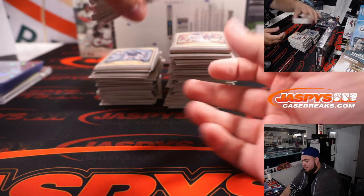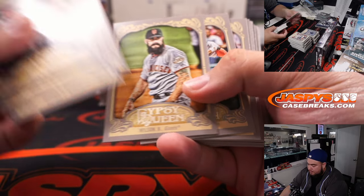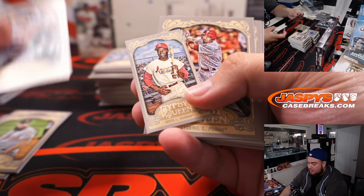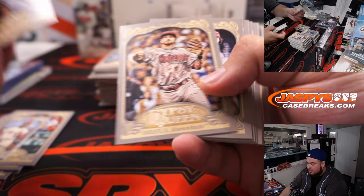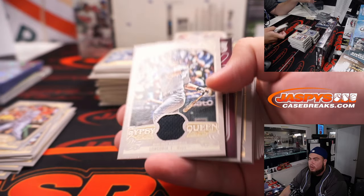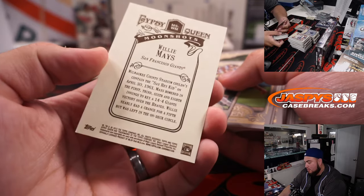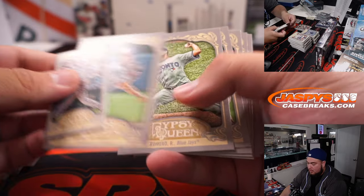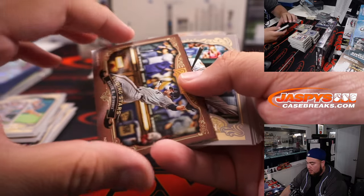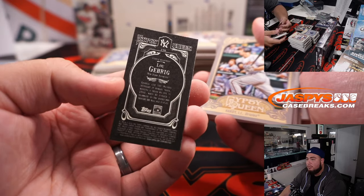All right, here we go, guys. You guys remember Wilson? It's crazy. Actually, there still is minis in here. Longoria relic. Got a little Moonshots, Willie Mays. There is a Lou Gehrig black border.